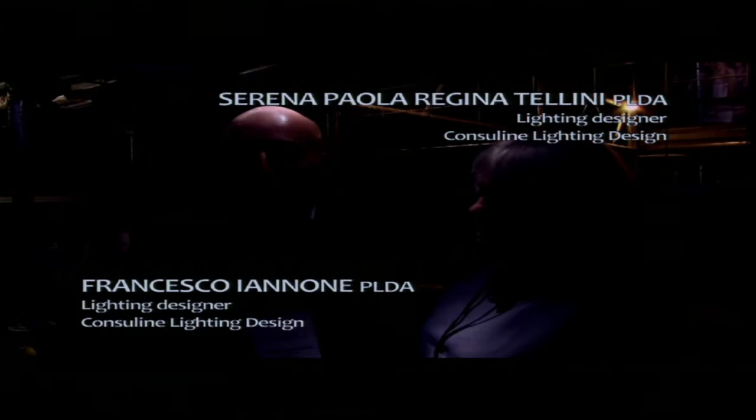I'd like to have Serena with me now, because this is something that is not only mine but also divided with her, as in our life. 50-50. And the piece that I have on my head here was designed by us when we started the first test with this kind of technology for the exhibition of Bellini, using different kinds of white.